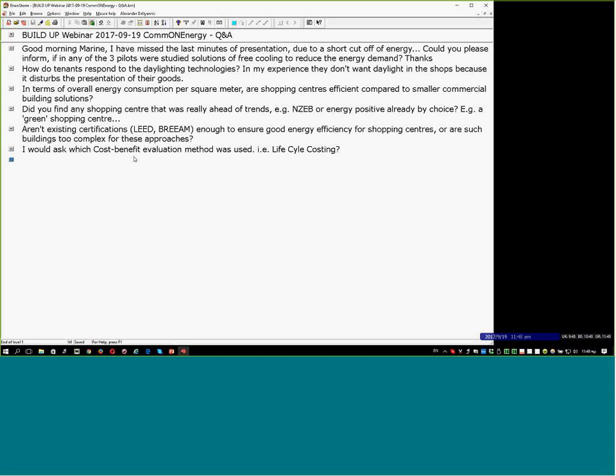Last week or the week before, we organized the final conference of the project in Brussels, where we also had the Sustainable Building Challenge reward organized. We rewarded 3 shopping centers that are ahead of their time. You can find them on the CommONEnergy website as well, with one brochure presenting each of them and their characteristics.